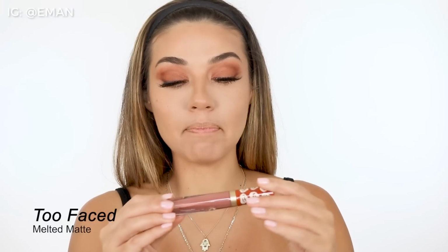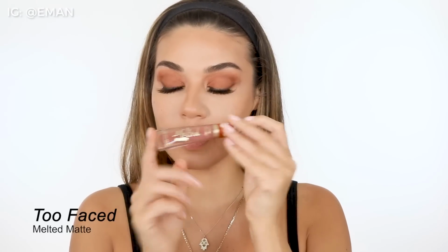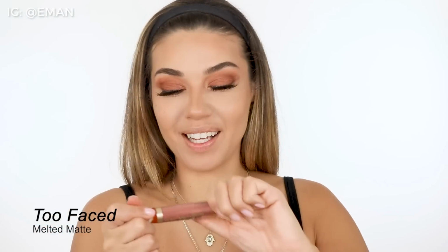So I'm doing the matching shade for the lips. This is the Smelted Matte from Too Faced in the shade Cinnamon Bun. I just want to see how this looks on. Ooh, oh my God, it smells so good.